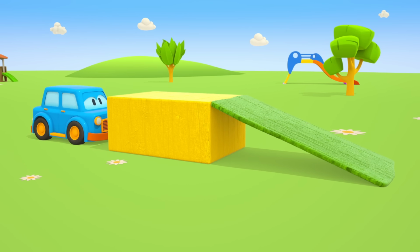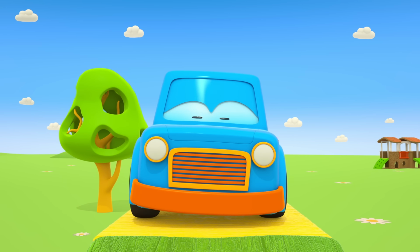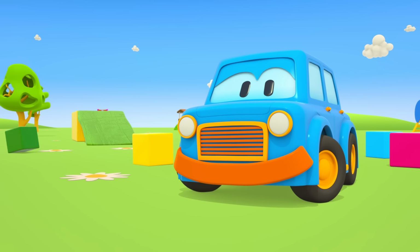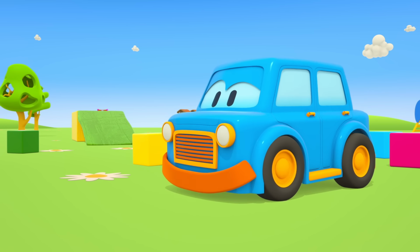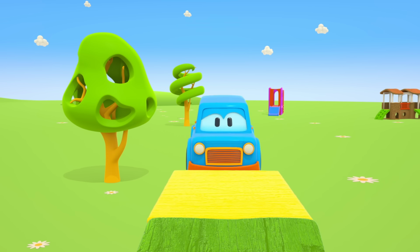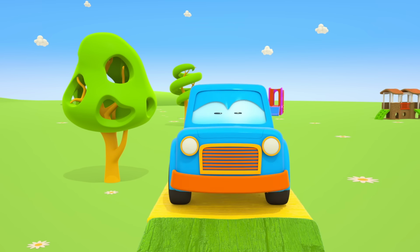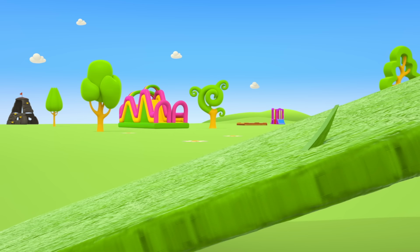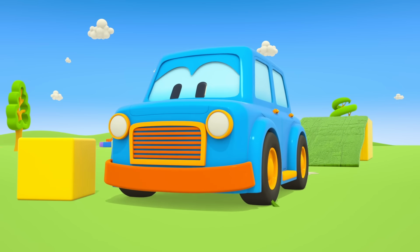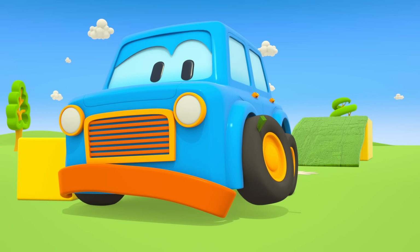Max came to play. Hi! Max rides down the slide. Boom! Toy blocks scattered. Do you want to go down the slide again? Oh! A piece of board got stuck in the wheel. Don't worry, Max. We'll take it out.